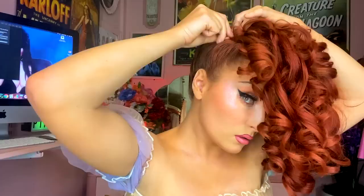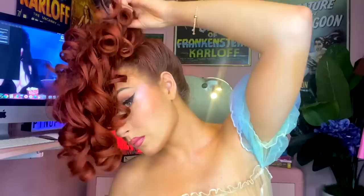Now what I'm going to do is I'm gonna start pulling the front of my hair all the way to the back and pinning it in random spots. Make sure you have volume. That's the biggest thing about the poodle. It's the complete volumized look. So you're gonna start pinning these curls in place.